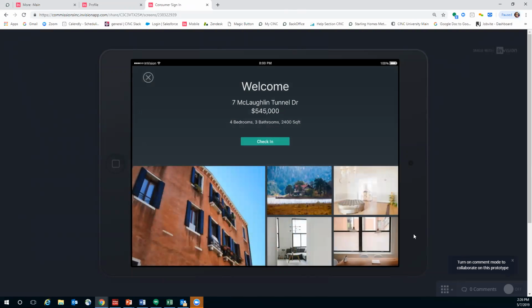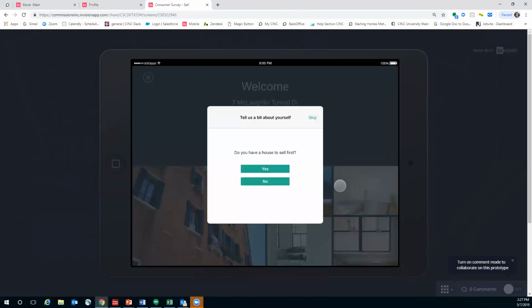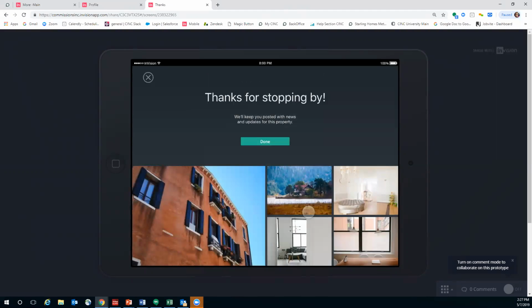This is what the lead will see. So a nice little welcome sign with the price range, beds, bathrooms, and square feet. Down below, it will show pictures of the home, which they do have the opportunity to thumb through if they need to. And then they can hit check in when they're ready. They'll start filling out those questions you already have set up for them. So here's their contact details here. And then tell us about yourself. So do they have a house to sell? Are they a first-time home buyer? Time frame to buy? Are they pre-qualified? Are they in contract with an agent? When they're done, they'll get the thanks for stopping by, and they'll hit done, and it automatically defaults back to the welcome screen, and they can pass the device to the next person.